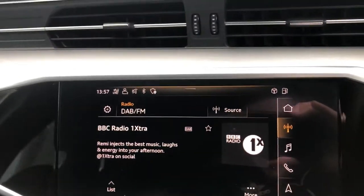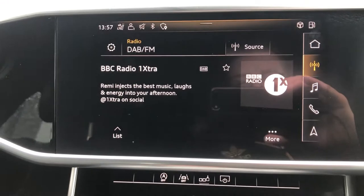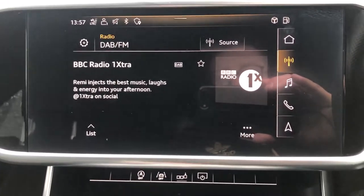Now, moving on from there, you have some options here. This is, of course, controlled by the touchscreen. It's a really, really cool little bit of kit.